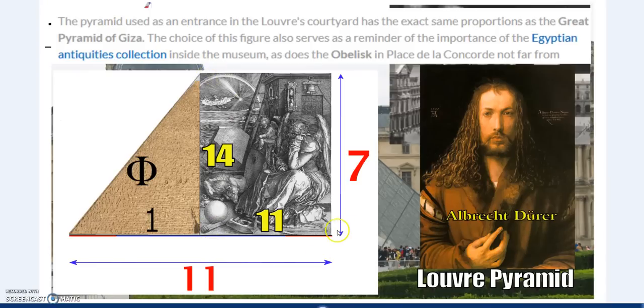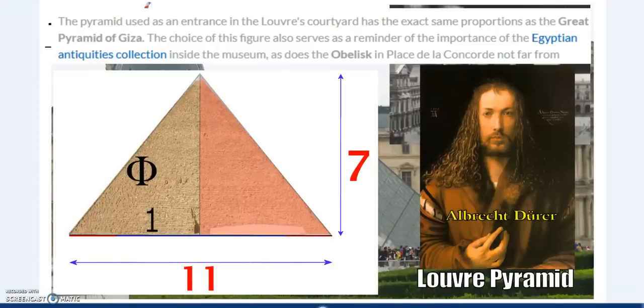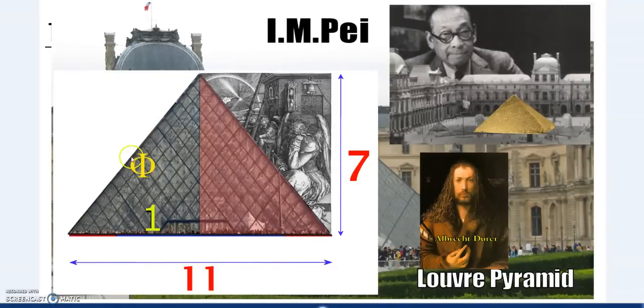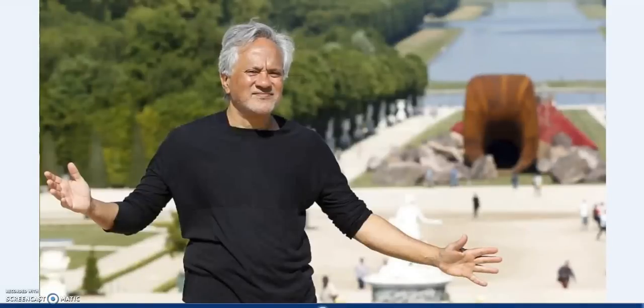But so Melancholia 1 is 14 to 11, so it fits that right angle triangle which defines the pyramid, 14 to 11. So just like the Louvre Pyramid, I.M. Pei, the architects of the Great Pyramid proportions of 7 to 11 are just like the Pyramidion found next to the Red Pyramid, which is 1 meter high and 3 Egyptian raw cubits wide. A lot of beautiful geometry, numbers, measures, timekeeping going on there.